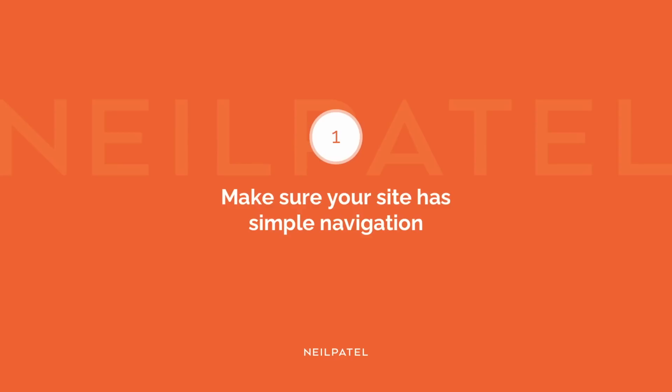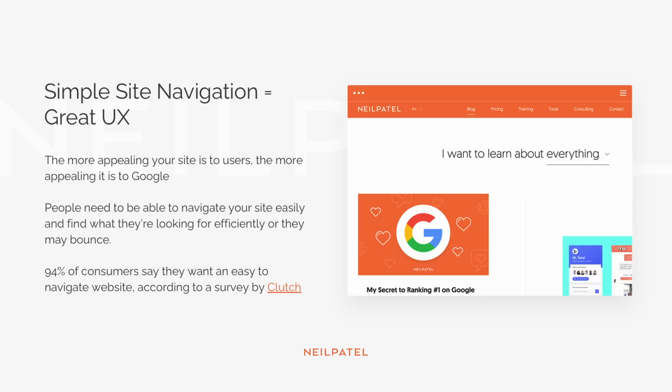So first off, make your site with a simple navigation. And here's an example. This is on my blog, and you can do this on any type of site. But think about it. If you go to the neilpatel.com blog, you can learn about a lot of different things. And a lot of them revolve around marketing, such as SEO, online marketing, conversion optimization, Google Ads, whatever it may be. And I have a simple navigation that gets most of the clicks. Look at the screenshot on the right. What do you think is the most clicked area?